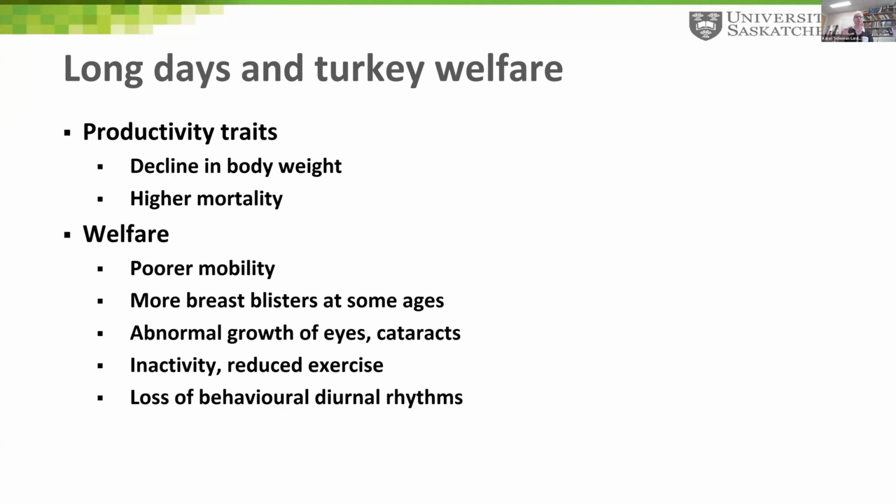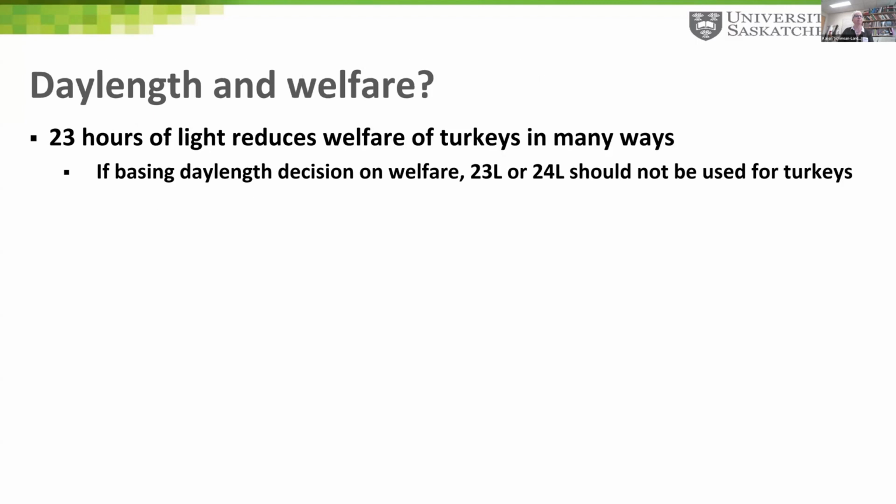In terms of welfare, this is a no-brainer. Poor mobility, more breast blisters at some of the ages, particularly the young ones, abnormal growth of the eyes, cataracts in birds under 23 hours of light at older ages. Behavior changes: we get inactivity, reduced exercise, reduced exploratory behaviors, and loss of behavioral diurnal rhythms. So some major negative effects of using 23 hours of light for turkeys. So that's what that says. Don't do that.